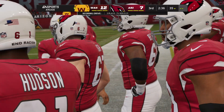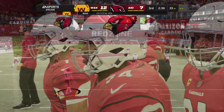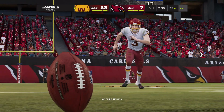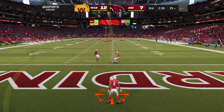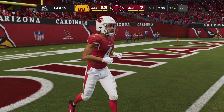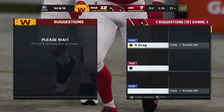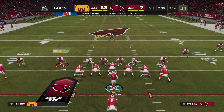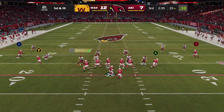Extra point by Sly is up and good. And the lead is up to 5. Joey Sly now to kick off after the touchdown. And Moore, he's going to sit on this one, and the drive will begin at the 25-yard line. The Cardinals offense now ready to get their first opportunity here in the second half. Murray and the Cardinals with a 1st and 10 at their own 25-yard line.